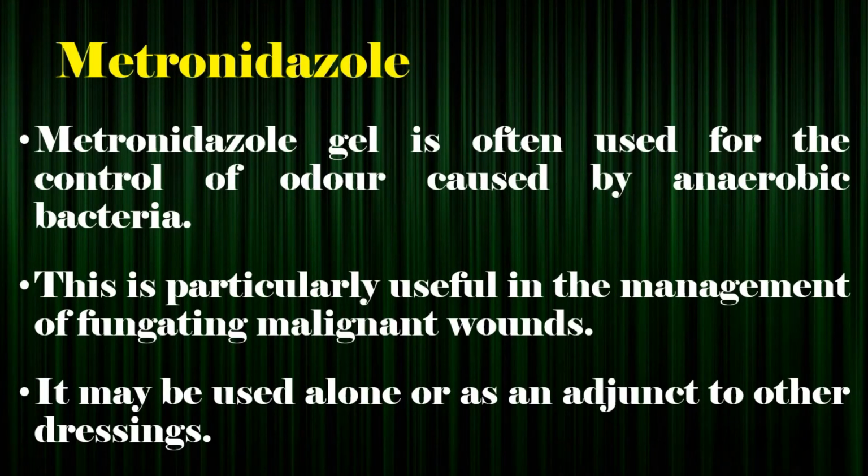Metronidazole gel is often used for the control of odor caused by anaerobic bacteria. This is particularly useful in the management of fungating malignant wounds. It may be used alone or as an adjunct to other dressings.